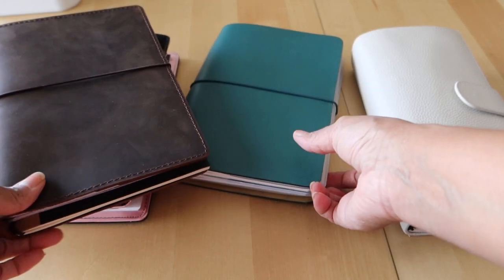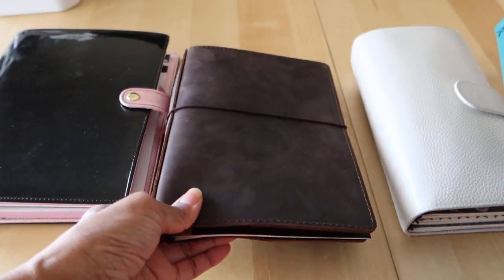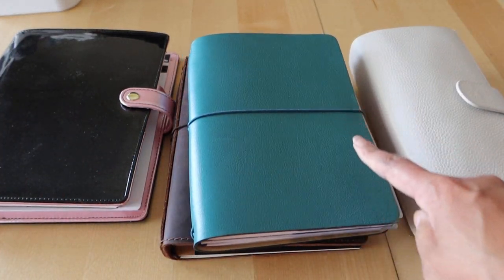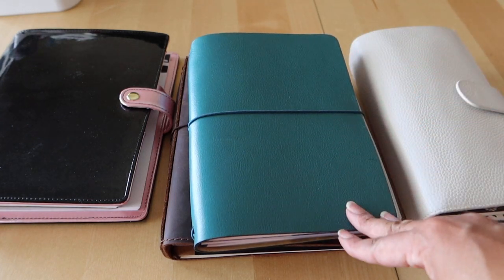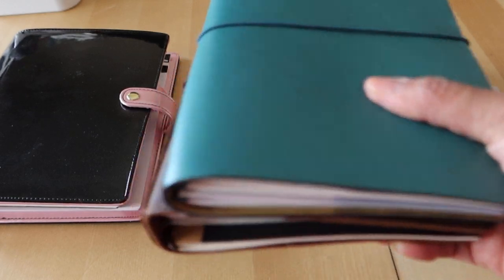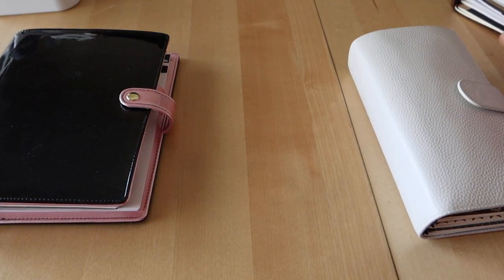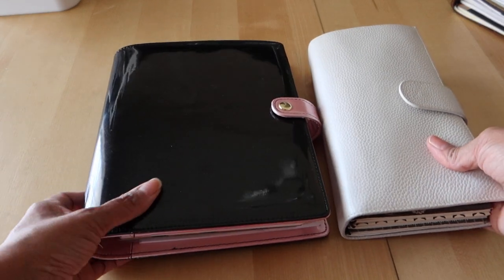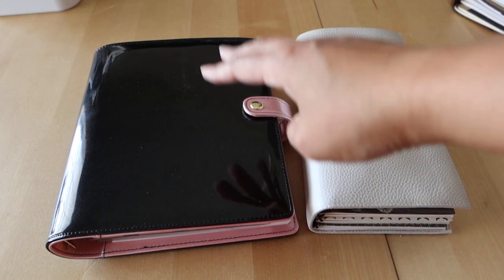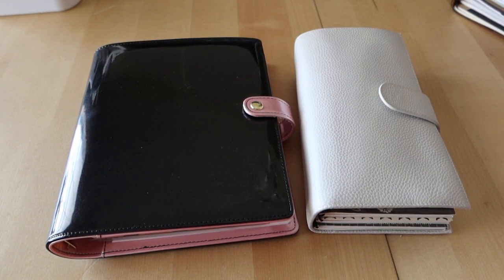Now, a couple of these things are new additions to my planner lineup: the A5 Traveler's Notebook, as well as the A5 Wellness Companion Journal. Those are fairly new, so these are obviously not going anywhere. But then that leaves me with these two everyday planners, which are my functional, get things done, get on track, stay focused planners. And that's my A5 daily planner for life and work.